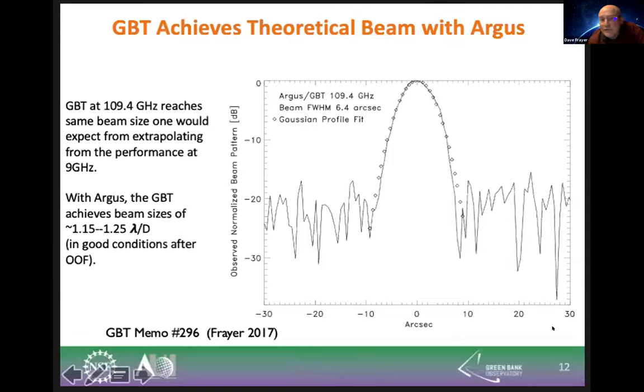This has been shown before, but there's a memo that I wrote up. I used some of Amanda Kepley's data from the night before when I came into work, and I realized that the sky was really good last night. I looked at Ron's weather forecasting tool, and there was only about 1.5 millimeters of water vapor that night. So I said, this is almost ideal conditions. I looked at Amanda's data, and the beam that we achieved that night was quite remarkable. That's why I wrote up this memo.